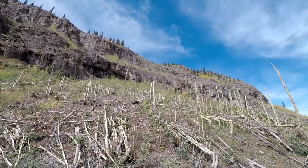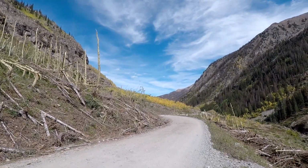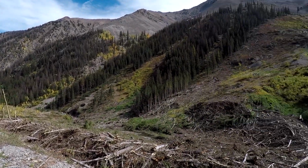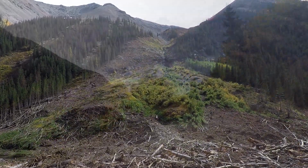I hope you like this part. That's the way we came from. You can see there's some fall color there, but it's not so great. But this deadfall is what is just amazing me so much. I'll see you on the next clip.